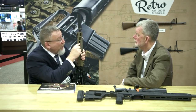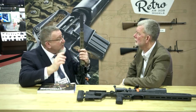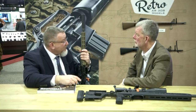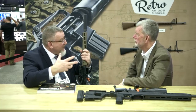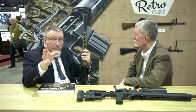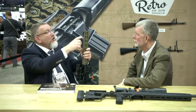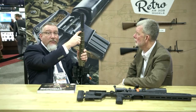Every quadrant, including on the 45s, on the top and on the bottom, are all M-LOK. So this way, they could take things like QD mount adapters, lights, and lasers, and they have complete flexibility about where these things go. The length of this rail is 13.5 inches long, just long enough to get a suppressor on here.